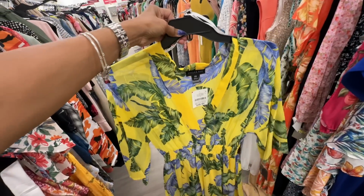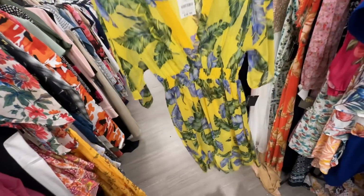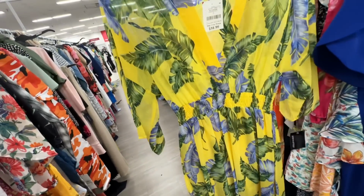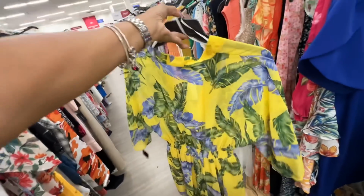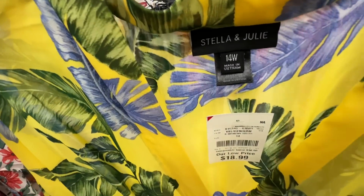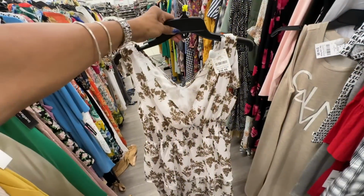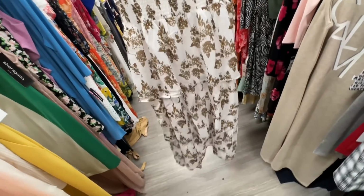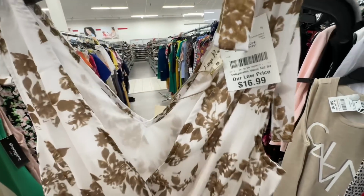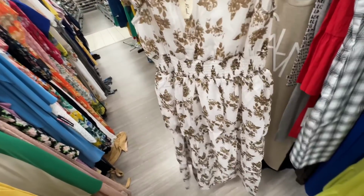Oh, look at this. This is a lap front. Sheer material. Blue and green leaves. High low, elastic in the waist, three-quarter sleeve, and this is 14W for $19. This one, brown and white with frills, lap front, $17, and this is a size medium, elastic around the waist.